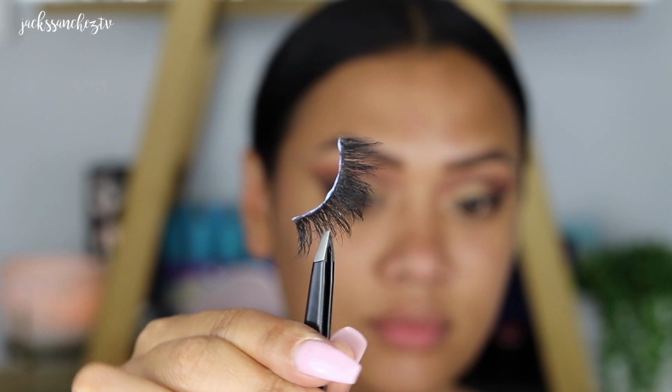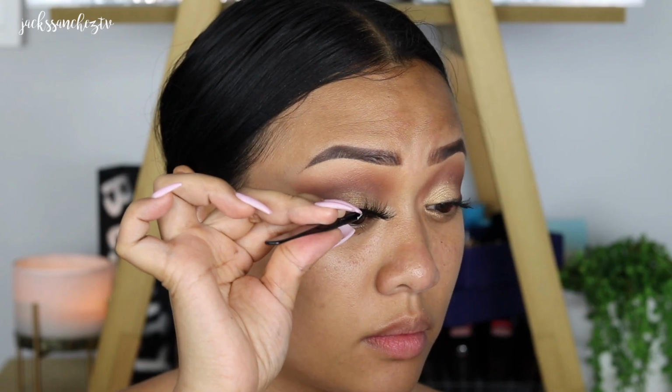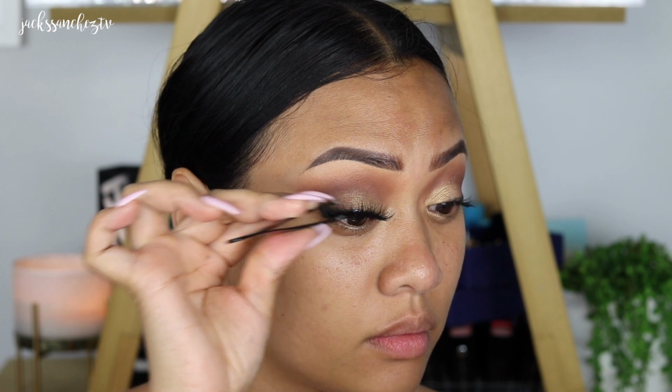Now going in with my Lily Lashes, I'm pretty sure this is in the style Miami. And that just really brings the whole look together.